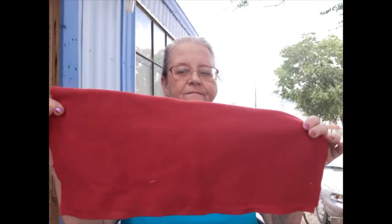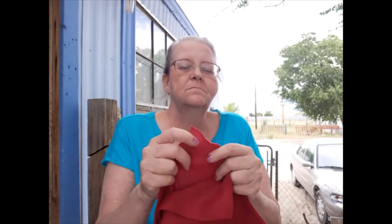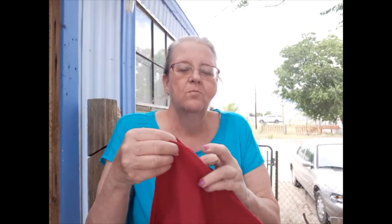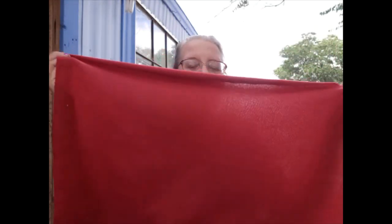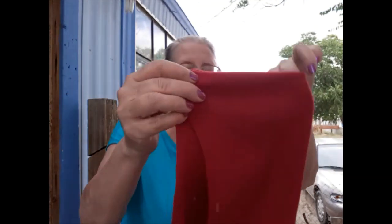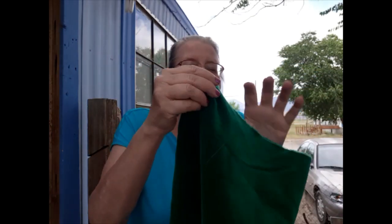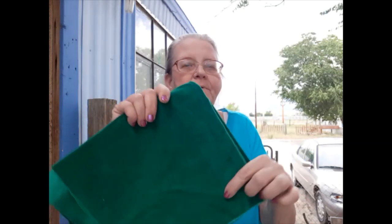Then I found a piece of red felt. I guess it's felt. Fleece. Let me call it fleece. It's not felt. Well, kind of stretches, but it's got a jersey stretch to it, more like fleece. But it was a nice, great big piece, and I thought maybe I could use it on the back of some ornaments and stuff at Christmas time. And it must have been Christmas Day, because I found some Christmas green velvet that I can use to back my ornaments with, because I don't own anything like this anymore. And it's in real nice shape, and there's a fairly good size, so it'll do for lots of stuff.